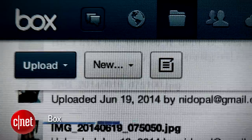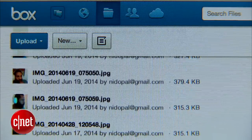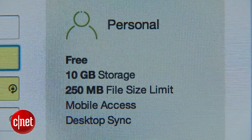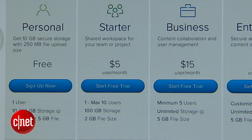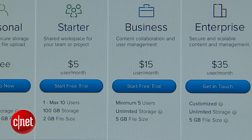If you're interested in getting an initial 10 gigabytes of storage for free, check out Box. The interface here is simple and appealing, but keep in mind that the problem with Box is that there's a 250 megabyte file size limit. Not very large if you're planning to store audio or video, though most pics will make it through just fine. You can upgrade to a 100 gigabyte capacity and increase the maximum file size to 5 gigabytes.